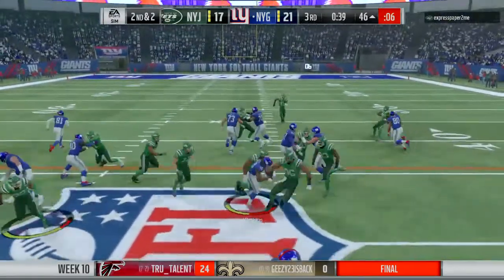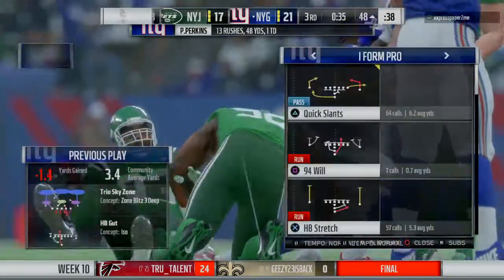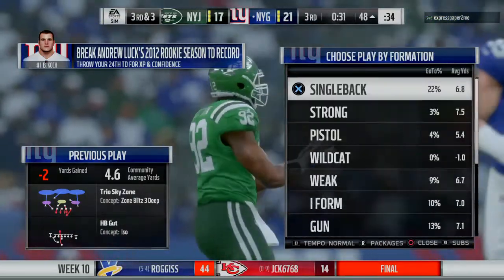They go with Perkins again. And the second wave of tacklers is going to get him as they stop him behind the line. He lost 2 there, and it's third down.